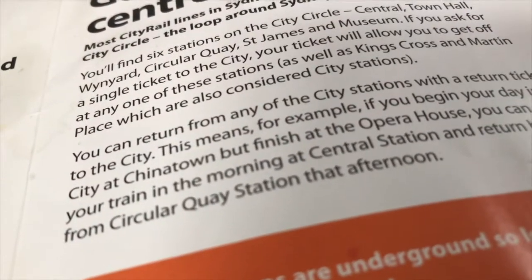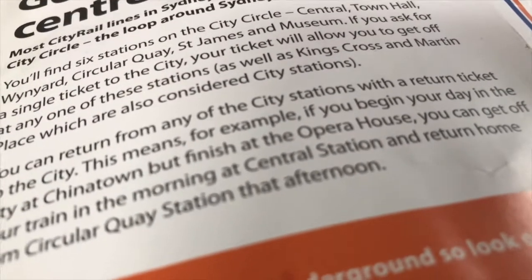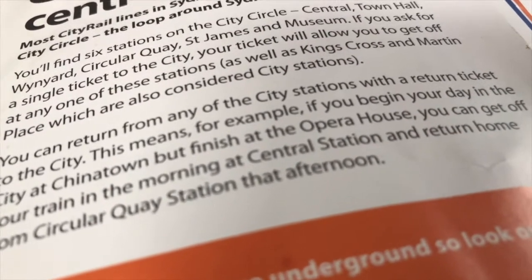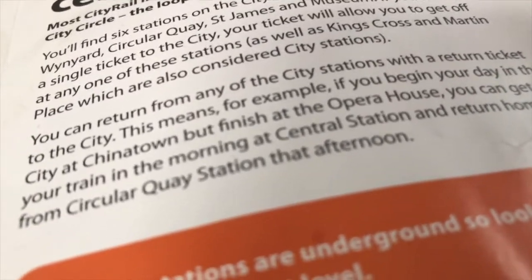You can return from any of the city stations with a return ticket to the city. This means, for example, if you begin your day in the city at Chinatown but finish at the Opera House, you can get off your train in the morning at Central Station and return home from Circular Quay Station that afternoon.